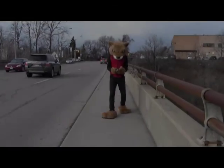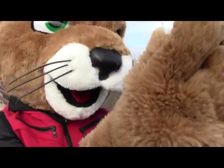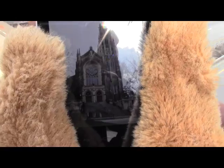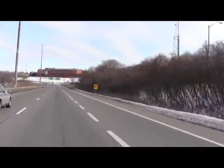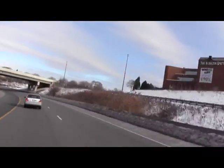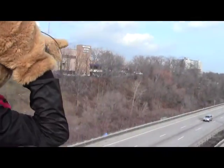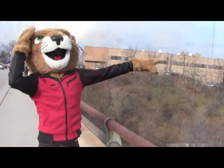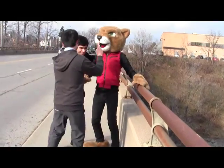Now let's talk about highways. Hey Cicero, where are you going? You want to go see that church, don't you? How are you gonna get there? Oh look, there it is. Now Cicero, you aren't thinking of going on the highway, are you? Cicero, what are you doing?